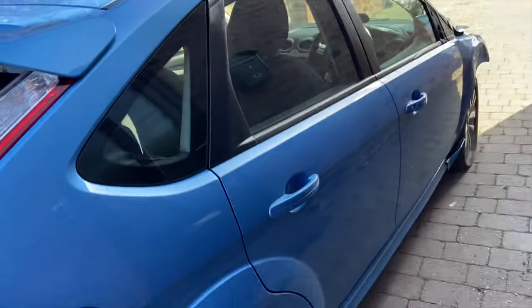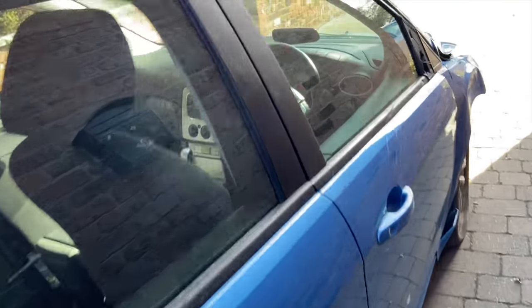I'm a bit pissed off when it got loaded on, but more and more I look around it, you know, it ain't a bad car.